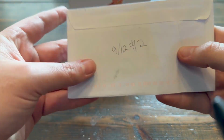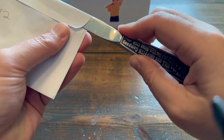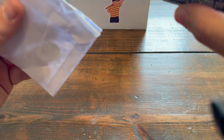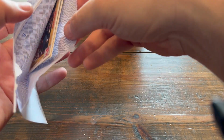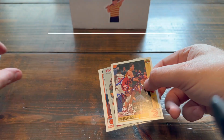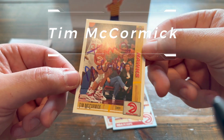And our second return, we got back on the 12th. This one comes from Michigan. Let's see what we have here. We keep going with basketball. Okay, Tim McCormick with the 3-card return. Former Knick and Atlanta Hawk.